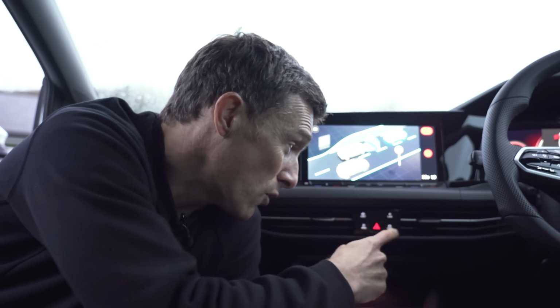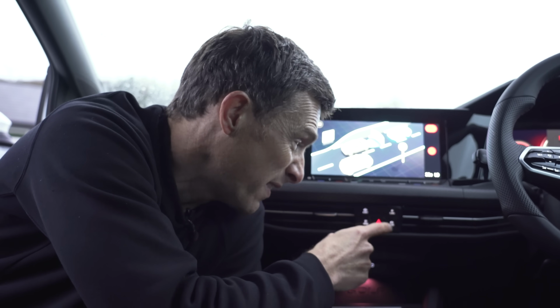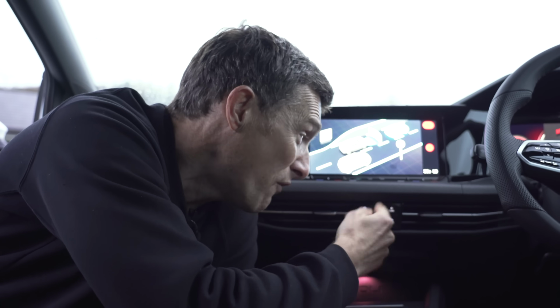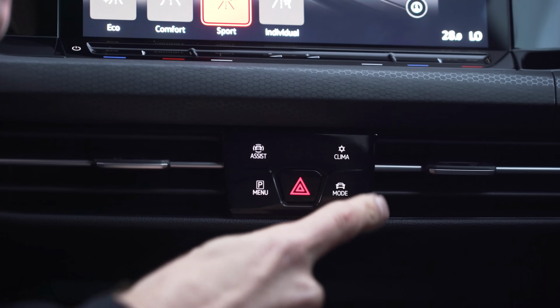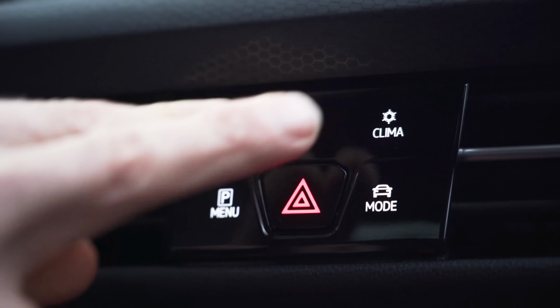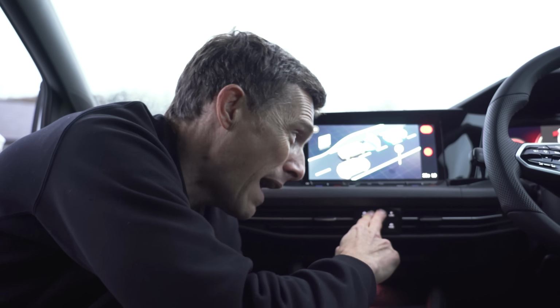It'd be much better to have the driving mode button on the steering wheel rather than there, because you have to look down to press it, and you really do have to look down because it's not a physical button and it's touch sensitive. You've got to make sure that you're actually pressing the right thing. I want to show you this as well, look. If I put some pressure on there, the whole panel just clicks and moves backwards. So much for Volkswagen build quality.